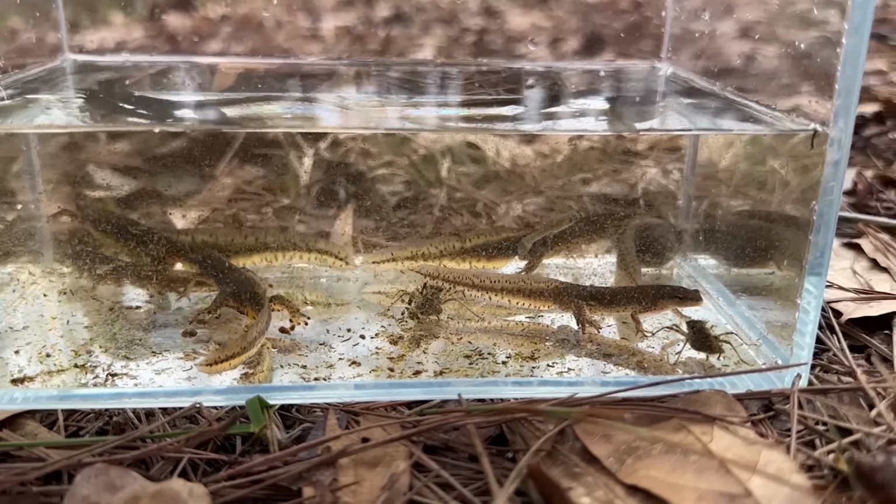This is highly entertaining, but it's time to let these guys go. So I'm going to get a couple quick photos, and then we will return them to their vegetation in the pond. All right, newts, here you go. A little bit of siren action in the background.